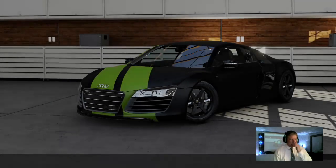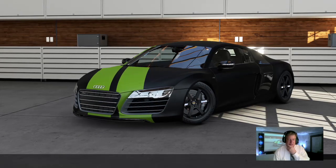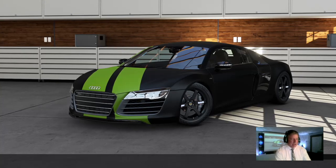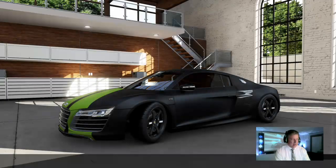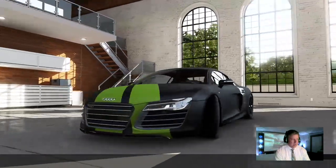Get into the menu here. Okay, excellent. Let's view car first. This is the Audi R8, and it is also an exceptional design. Let's look at it a little bit closer.